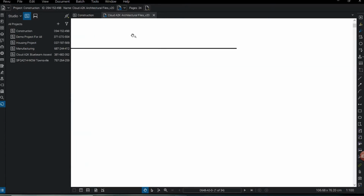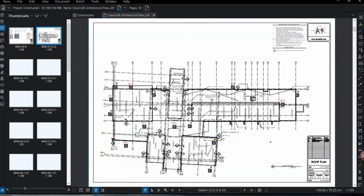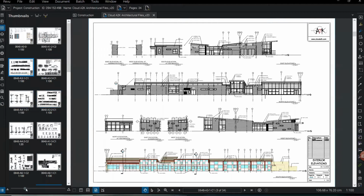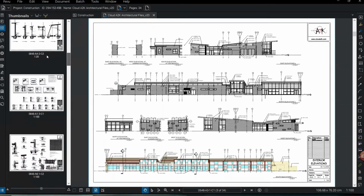So this is our full architectural set of the drawings here. If I go through my thumbnails on the left, I can see that I've got the different plans. Going down to the elevations, I can use this thumbnail, which I can expand the size of as well, to really go through all those drawings and see what I've got in there. I can see that they've all got a scale assigned as well.